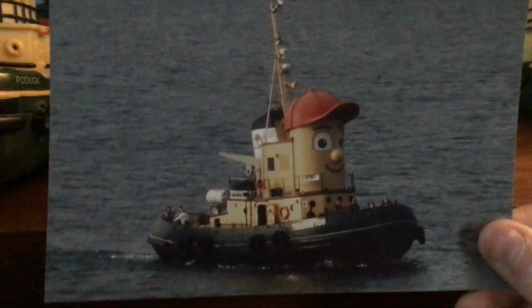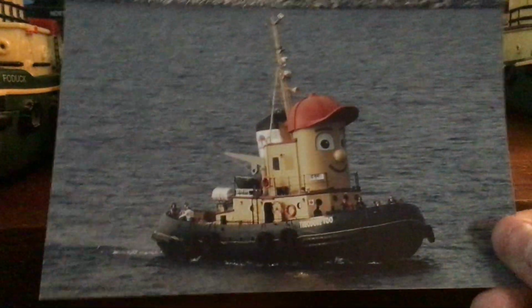Now, I wouldn't exactly call this part of my collection, but I do happen to have pictures of the actual Theodore 2 that my mother gave me. This was, I think, over 11 years ago. Her and my dad went on a cruise. Here are some pictures they took of Theodore 2. These are so freaking cool, and I was really jealous when I saw that she had these.